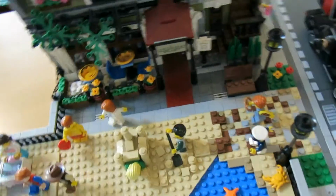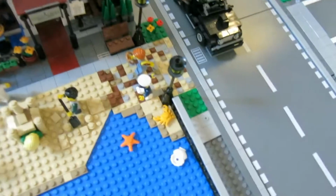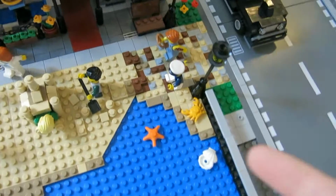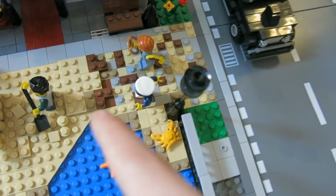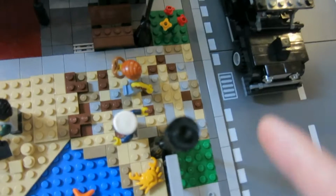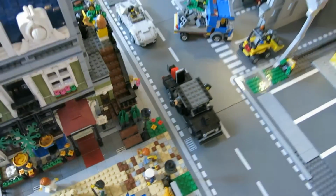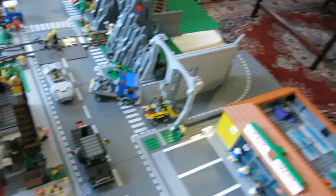And I have the Praise restaurant here. And of course I have did some 1x1s in tan, light gray and brown and just set them there just to cheat details. So that's cool.